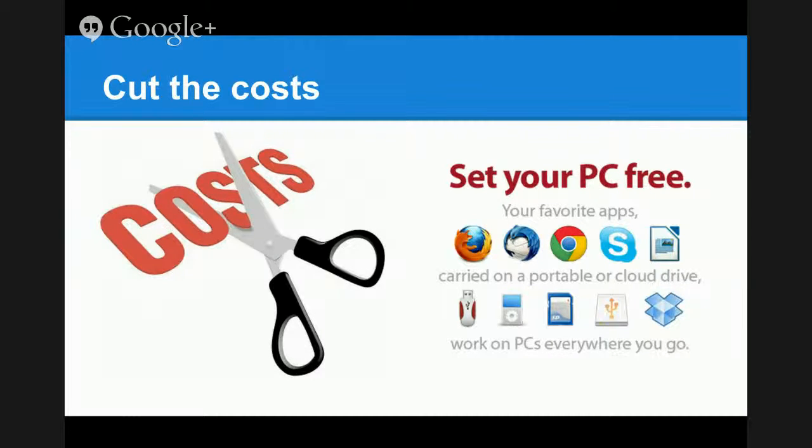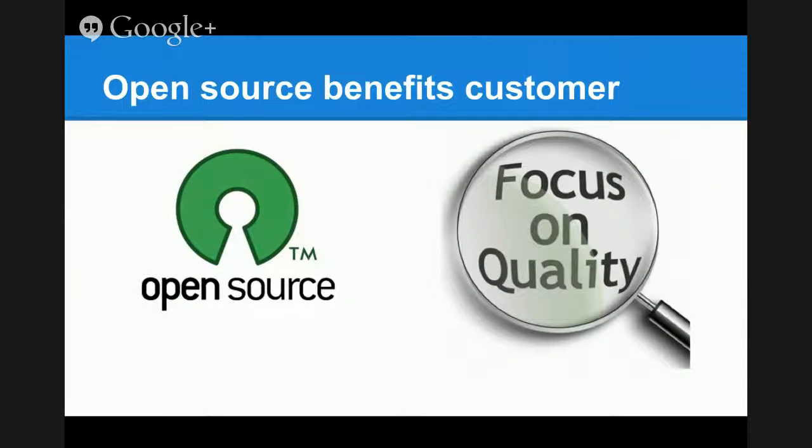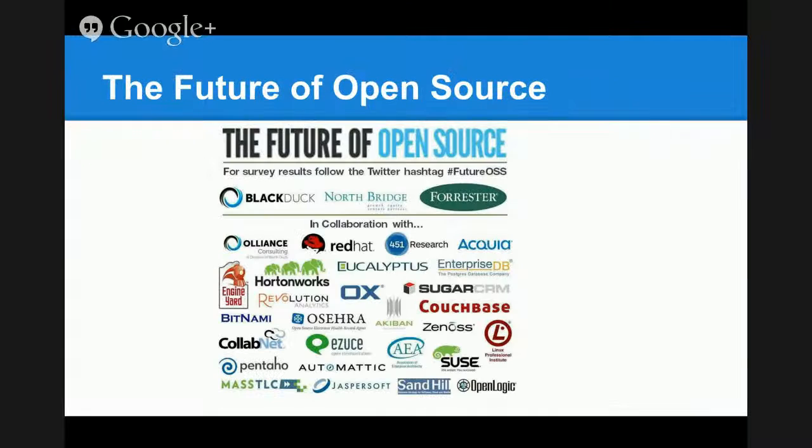Free software and operating systems can save hundreds of dollars on just one simple home computer, and it can also save thousands of dollars for a small office. Open source benefits customers. It can improve the quality. Software is free, readable, and usable, and source code can be modified, improved, reviewed, and tested. Experienced developers and even beginning programmers can add ideas and take ideas.